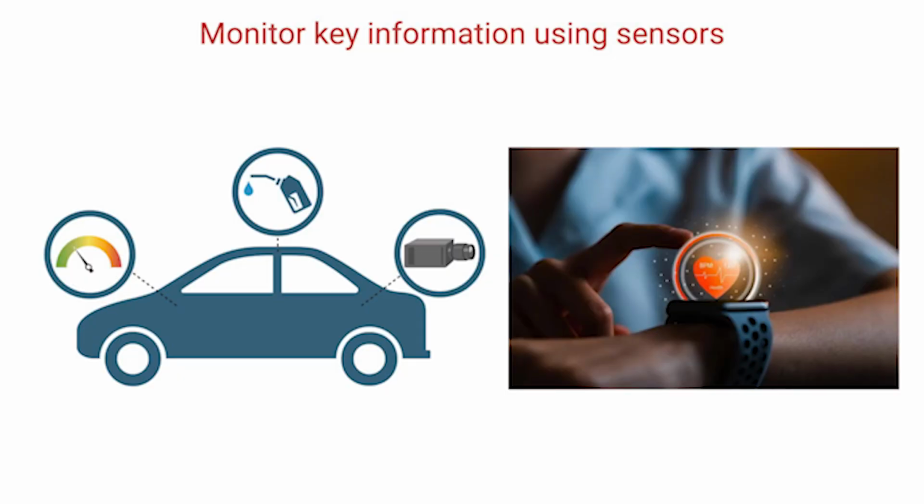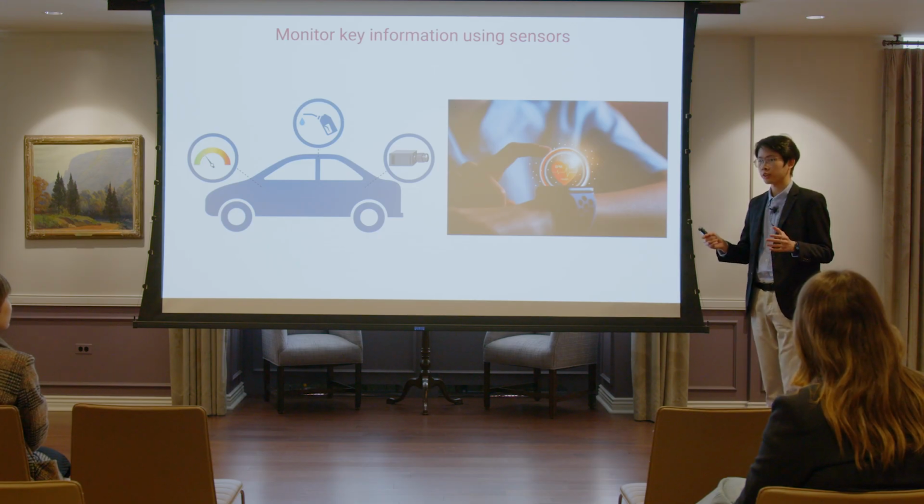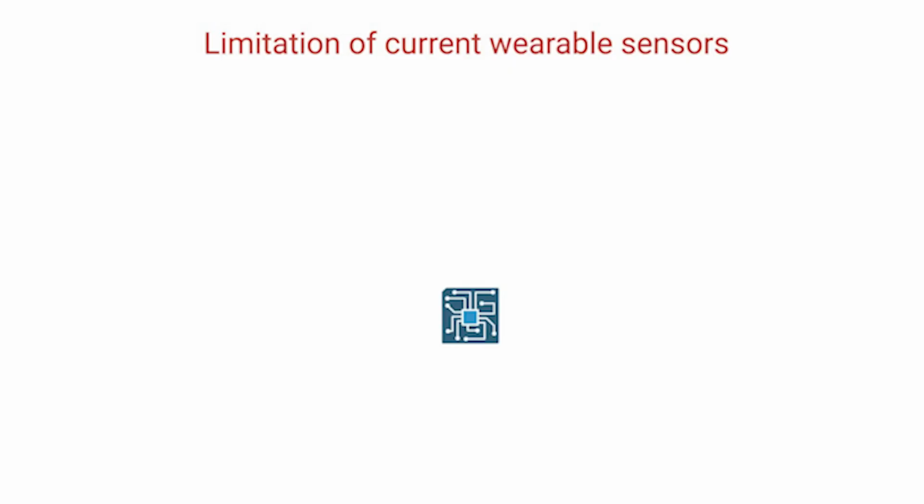All this information is monitored continuously by different sensors in your car. Our body is like a car, continuously producing a lot of real-time information. And my work is to help people monitor this information with wearable devices. However, current wearable devices have their own limitations. Let's first look at what they can do.